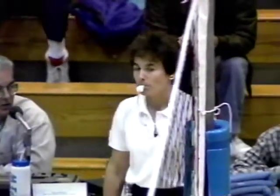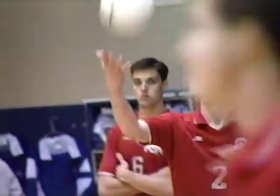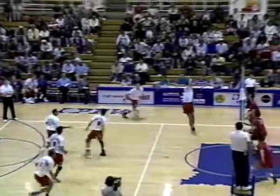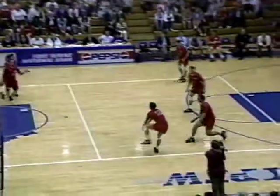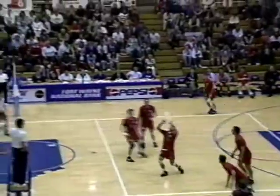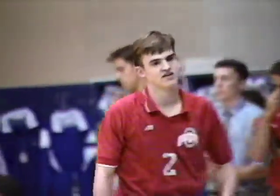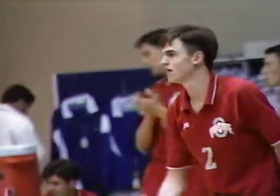Wow, what a great play that time. And worth a point, no less. So it's a great play for OSU. And talk about maybe changing the tide of momentum right there. Opportunity number 2 coming up. And converting, Matt Wilson. 8-3 Ohio State. This is a big one.